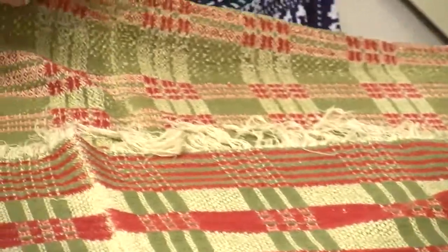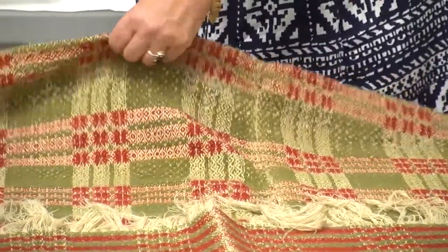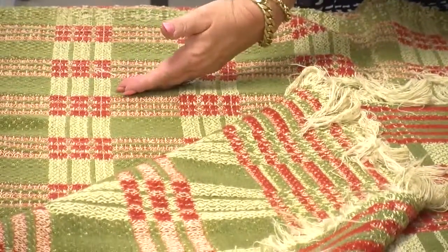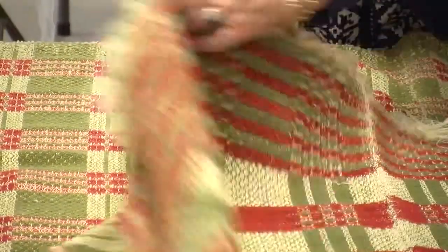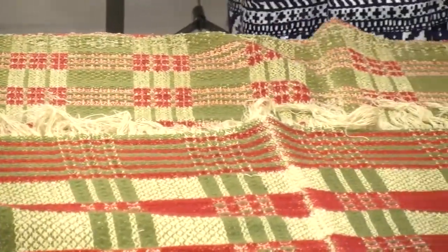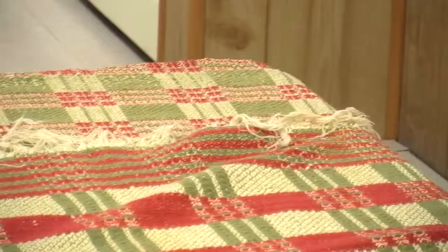You can see that this is the head of the bed, and it's hemmed under. So we know that they considered this side to be the face. It's reversible. If you wanted to, you could flip it over, and the predominantly red side could be the base. It's fringed on 3 sides, not at the head. Little bitty fringe on the 2 side panels.